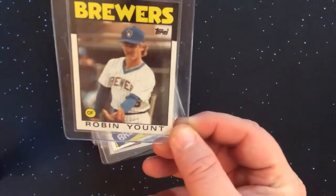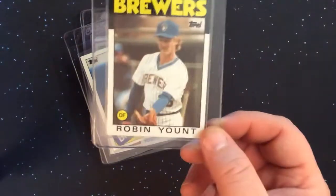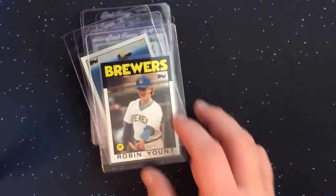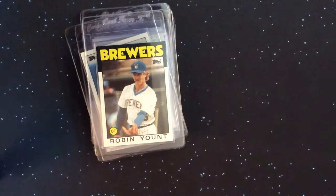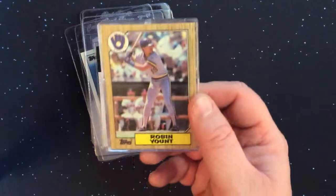Notice with Yount that the 86 card is the first year that he's noted as an outfielder. For those that don't know much about Yount's career, he ended up getting hurt around 1985 with a shoulder injury and had to move to the outfield. So first half of his career he was primarily a shortstop. Second half he was primarily a center fielder for the Brewers. And he actually won the MVP two different years. The first one was after 1982 when the Brewers made the World Series. And the second time was in 1989.